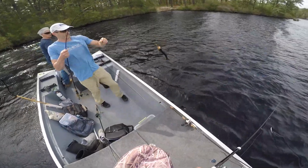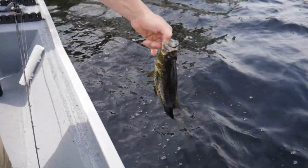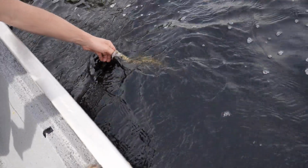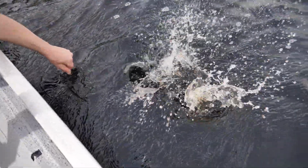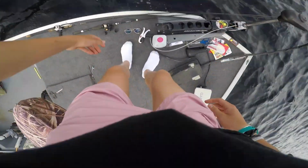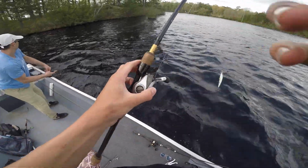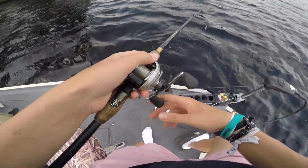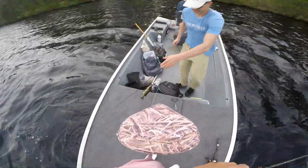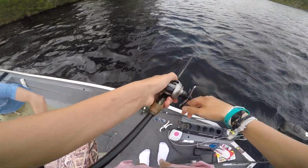Big crappie. Oh my gosh. Huge crappie. It's nice, it's definitely over an hour and a quarter. I don't know how many I have. Oh my god, next cast. Dude. Back to back, dude? Oh my god, the wind.